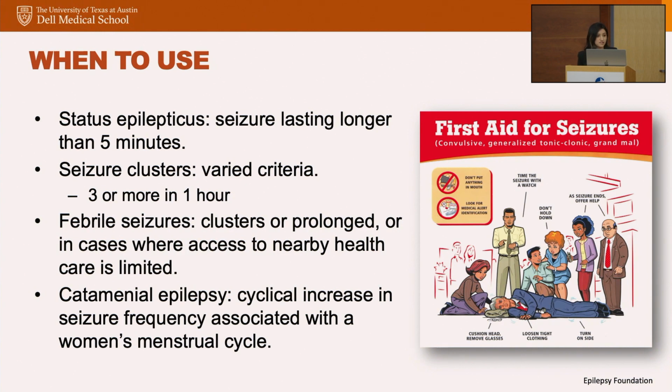Seizure rescue medications can also be used for febrile seizures, especially when they occur in clusters, when they tend to be really prolonged, and especially when the patient lives far away or doesn't have access to nearby healthcare. And lastly, catamenial epilepsy. So this is a cyclical increase in seizure frequency associated with a woman's menstrual cycle. So oftentimes they'll get a prescription of a rescue medication to use around the time of their menstrual cycle.